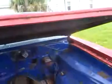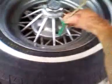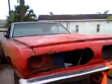I got paperwork showing the last 3 owners of the vehicle. I'm right down the street from my house, but a buddy that has the body shop, he wants me to drive by there and check it out. So I'm gonna do that.